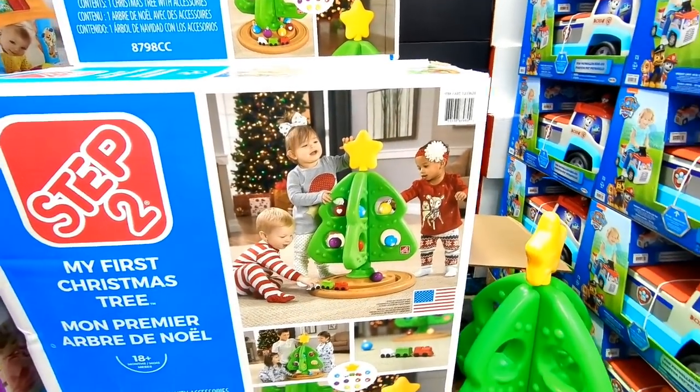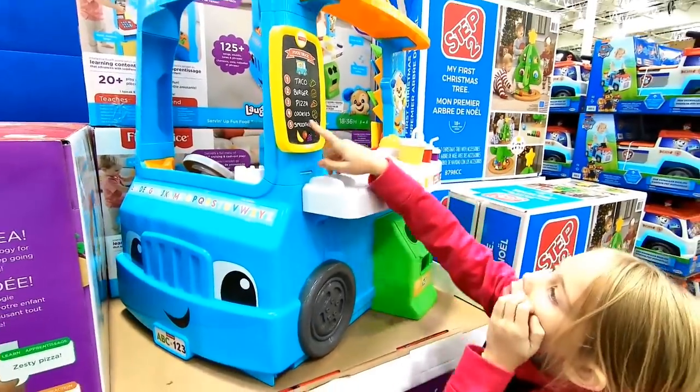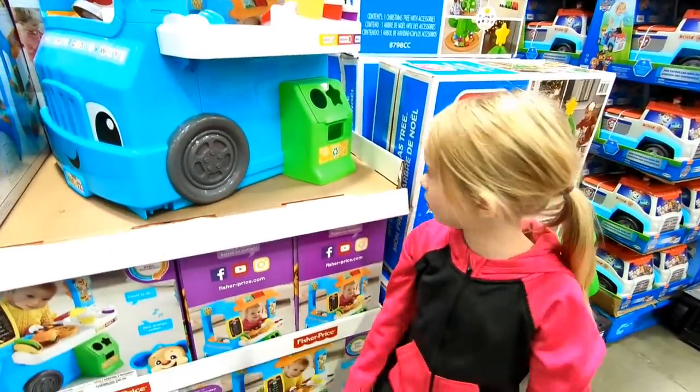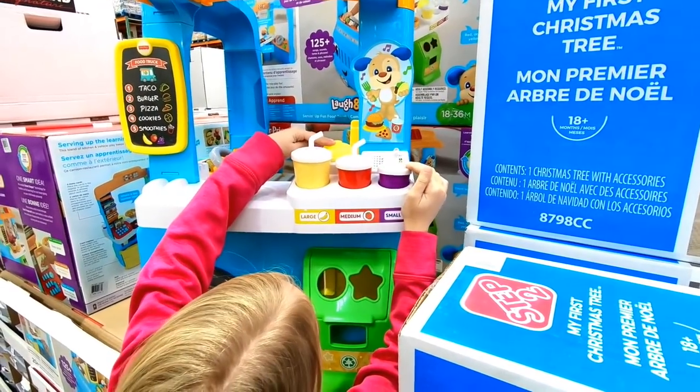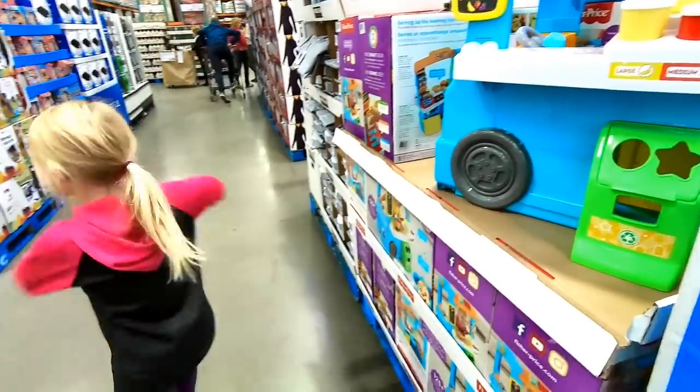Oh, that's a food truck. Yes. Taco, burger, pizza. Give me this burger and the taco and the smoothie. Here is the medium. Thanks for choosing Puppy's Food Truck. Let's go.